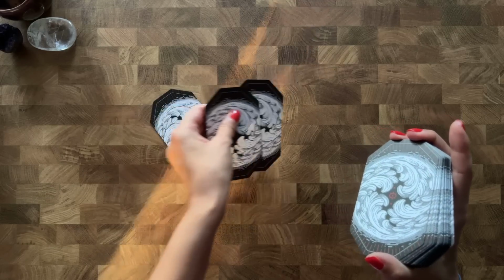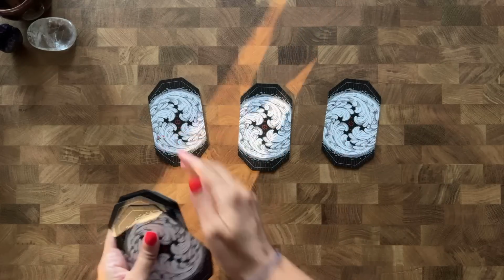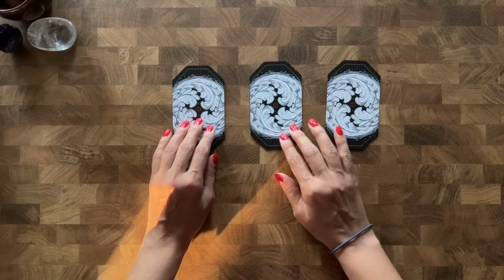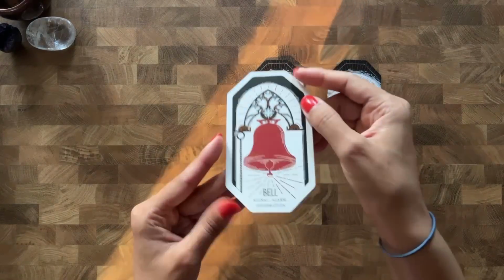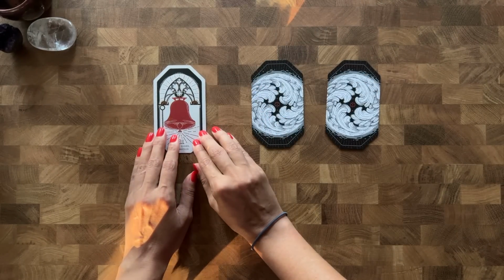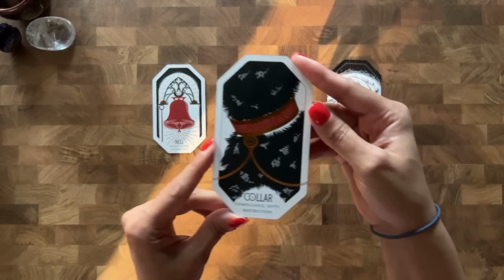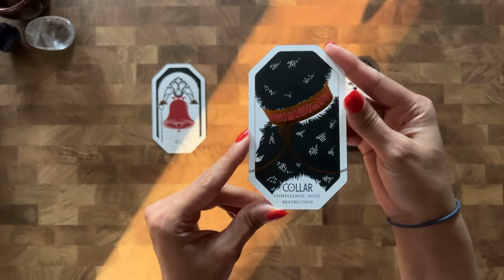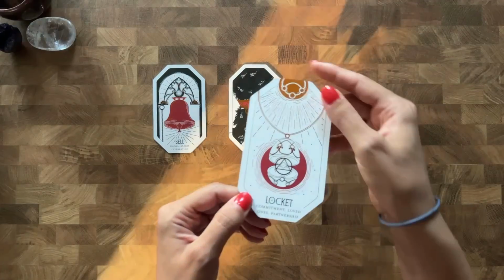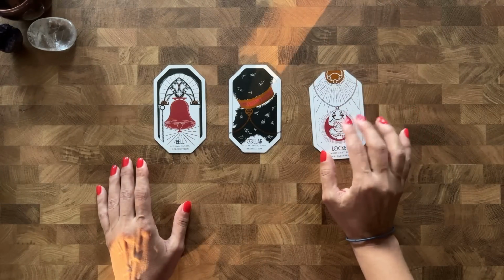Oh, look at these. 1, 2, and 3. Let's see what we've got. So, for pile number 1, you've got the bell. For pile number 2, you've got the collar. And for pile number 3, you've got the locket. I love the foiling on this deck.